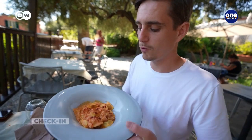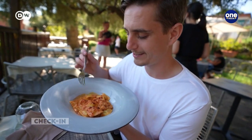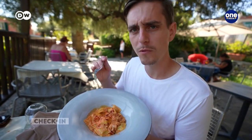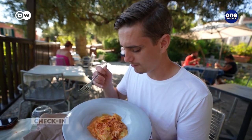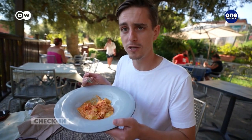To be honest, I was actually more excited about this sea bass ravioli. Oh man, it just looks so dang delicious. Wow, that is very, very good. The minute it hits your tongue, it's a flavor explosion. It's so cheesy and buttery and just packed full of flavor. I'm a huge fan of this. Get the sea bass ravioli if you come here.